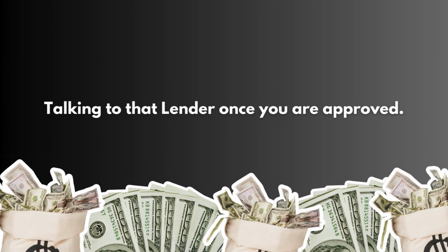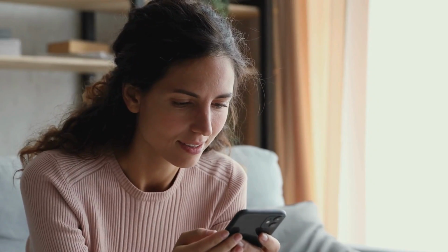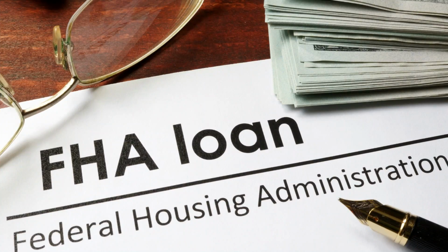And that's going to take me into the next leg here of talking to that lender once you're approved. Now, I've heard conversations where lenders come back and just give you one option. Hey, you're approved for a conventional loan on a 30-year fixed mortgage. Well, that's great. But what I like to do is compare options, because what happens out there is people watch videos on different types of loan programs. They might watch a video on a conventional loan, they might watch a video on USDA, they might watch a video on FHA and think that that's the type of loan that they want, when in all reality, they should be doing a different type of loan because it ends up being a better loan with a lower mortgage payment, better rates, fees, etc.